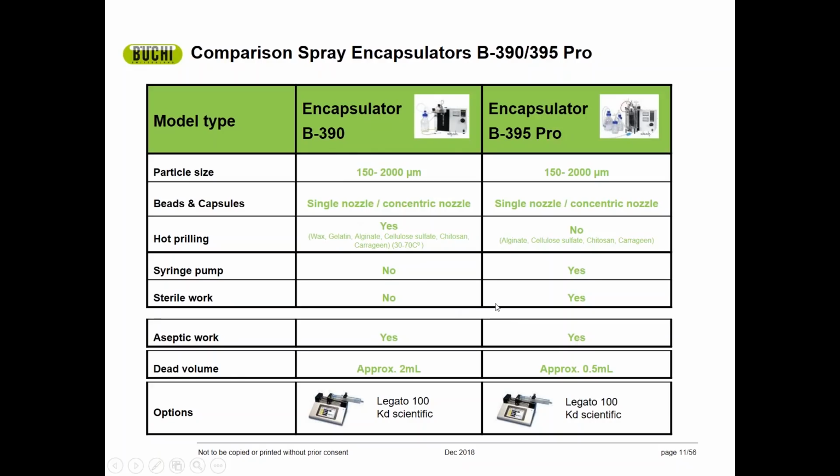And again, as I mentioned, there's the sterile work. So the Encapsulator B395 can be used under fully sterile conditions. The 390 can actually fit underneath a laminar flow, so you can use it aseptically. And we have worked on projects before where they have used it and shown that it can offer a completely sterile environment if it's placed under a sterile hood. It doesn't have much of an effect on the laminar flow within the hood because it's quite a small machine itself.